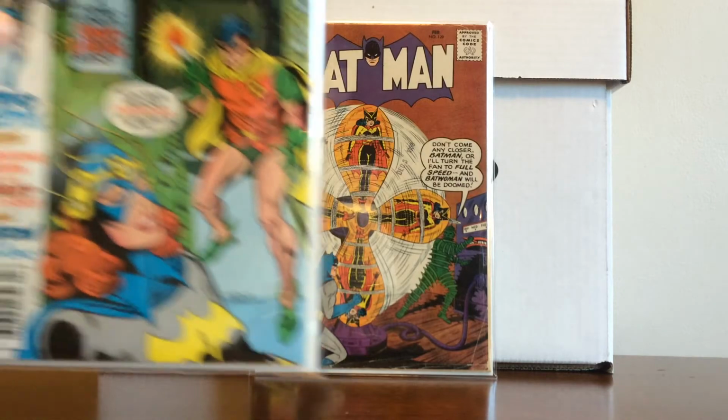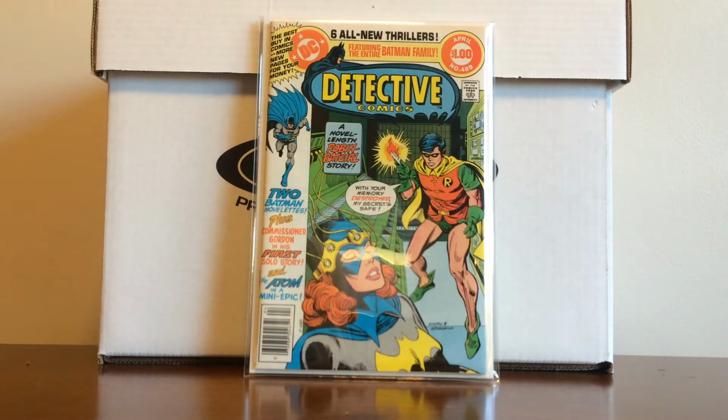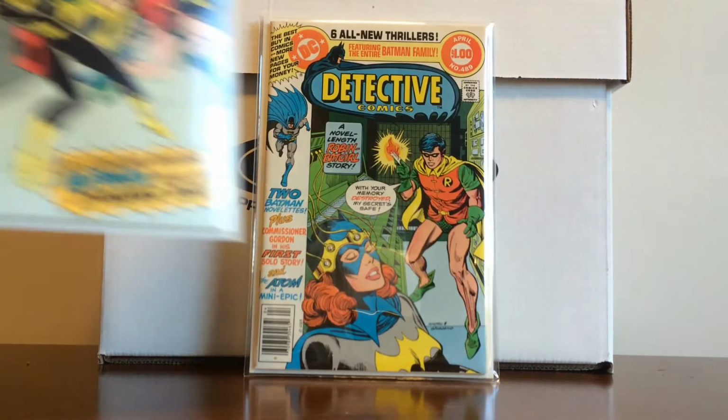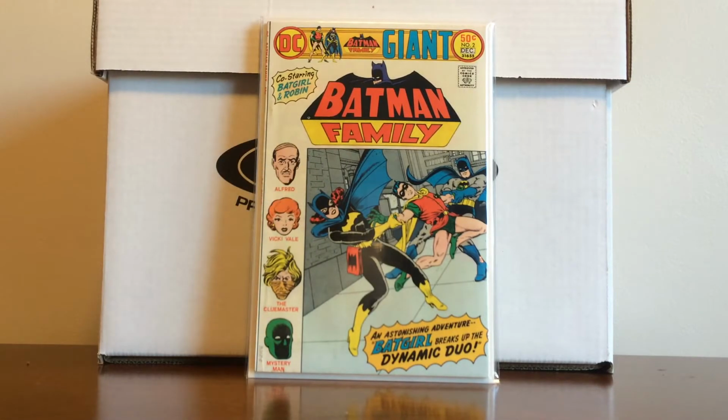Here we go with another Dick Grayson as Robin. This is Detective Comics number 489, and this is a meeting between Robin and Batgirl. I'm not sure if it's the first meeting ever, but it's a meeting between Barbara Gordon and Dick Grayson as Robin. Here is Batman Family number 2. This is another Batgirl / Robin Dick Grayson meeting, and it's an early Batman Family, so I think that's pretty sweet. And I don't know, I like the cover too. It's Batman and Batgirl pulling Robin basically.